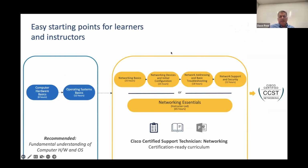So let's start with networking. What's represented here is our pathway for networking that leads to the CCST networking certification, the certification that's going to be available basically the end of this month. We have worked very closely with Certiport on developing that certification, and then have created curriculum that aligns to that certification. In the blue box over to the left are recommended prerequisites that we think students probably need this basic information to be successful. So computer hardware: we have a computer hardware basics course, just 6 hours, and operating systems basics course, just 12 hours. If the students already have that knowledge, not required, but recommended that they have at least that kind of knowledge.